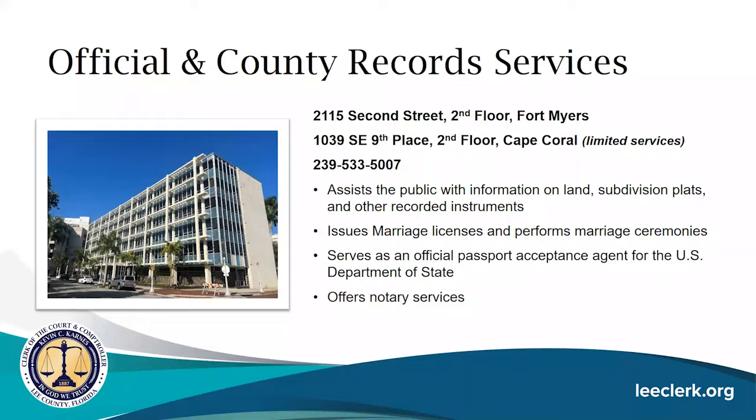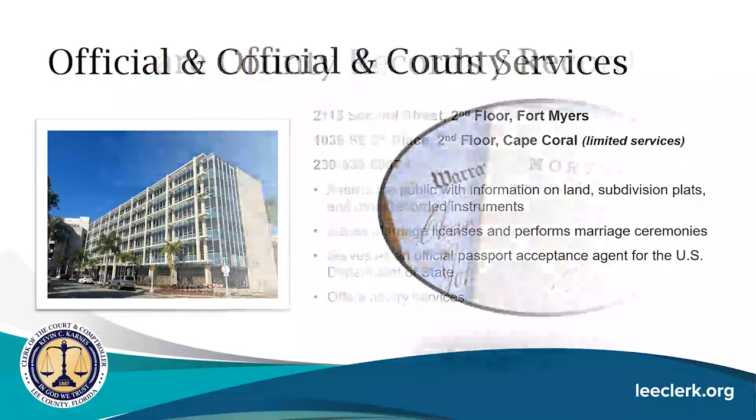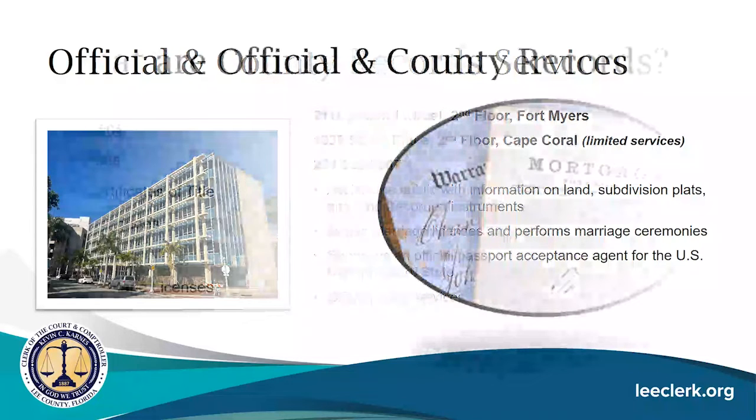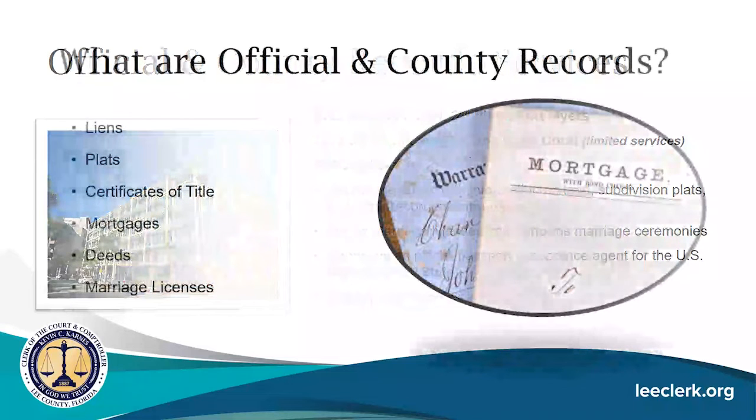Our contact number is 533-5007. And some of the services we offer include assisting the public with information on land, subdivision plats, and other recorded instruments, which we're going to talk a little bit about today. We also issue marriage licenses and perform marriage ceremonies, serve as the official passport acceptance agent for the U.S. Department of State here in Lee County, and we offer notary services.